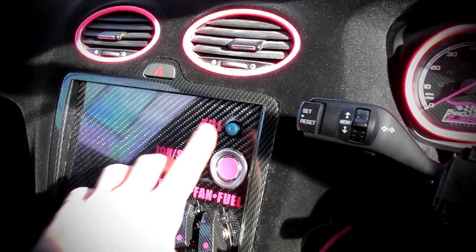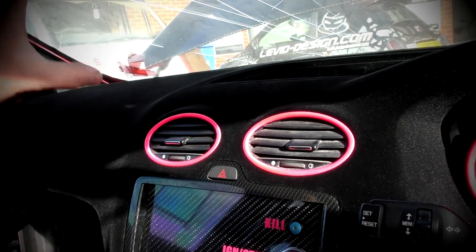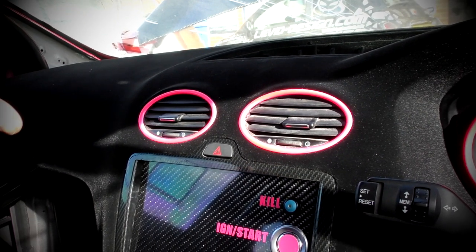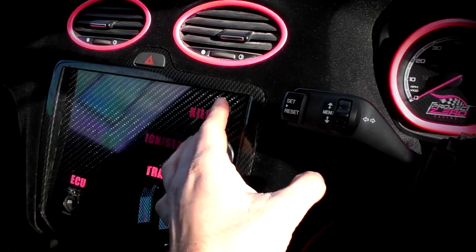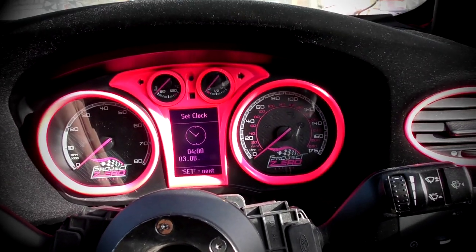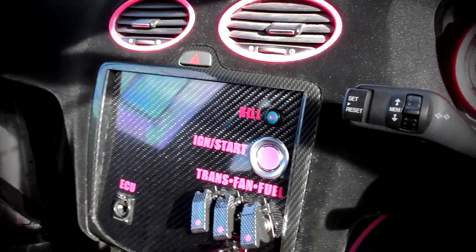So literally, we've got this button here, which is obviously for main stuff inside, and there is one in the engine bay as well for marshals and stuff to get to if they need to when there's something going on outside the car. But we'll turn that on now. So as you notice, the dash comes on, all the relays and stuff start doing a clicky thing in there as well.